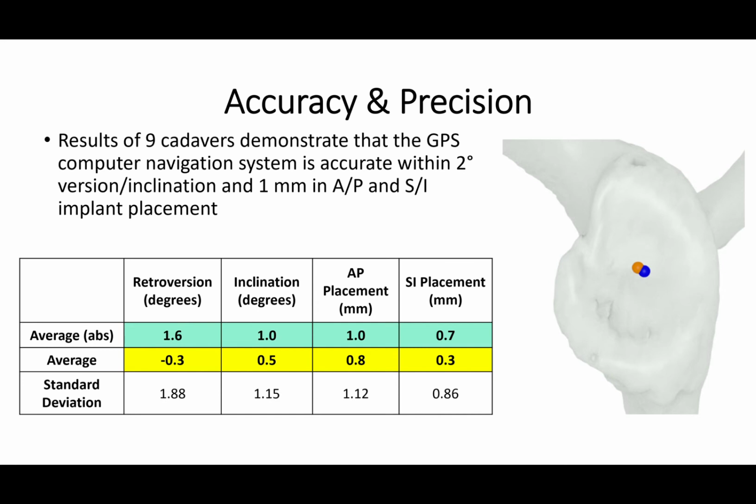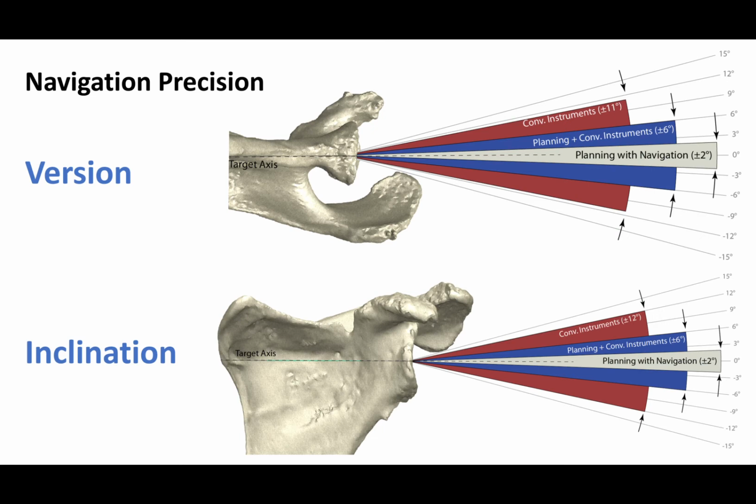We have done validation studies on cadavers and determined that the GPS navigation is accurate to within 1.6 degrees of version and 1 degree of inclination, and roughly 1 millimeter of anterior, posterior, and superior inferior placement. This depiction shows the comparative accuracy of different techniques, demonstrating that the combination of planning with navigation greatly improves a surgeon's ability to place the glenoid implant over preoperative planning alone without navigation. This point is worth emphasizing: planning by itself is helpful, but not enough to provide the kind of precision that we should be achieving in every single case.